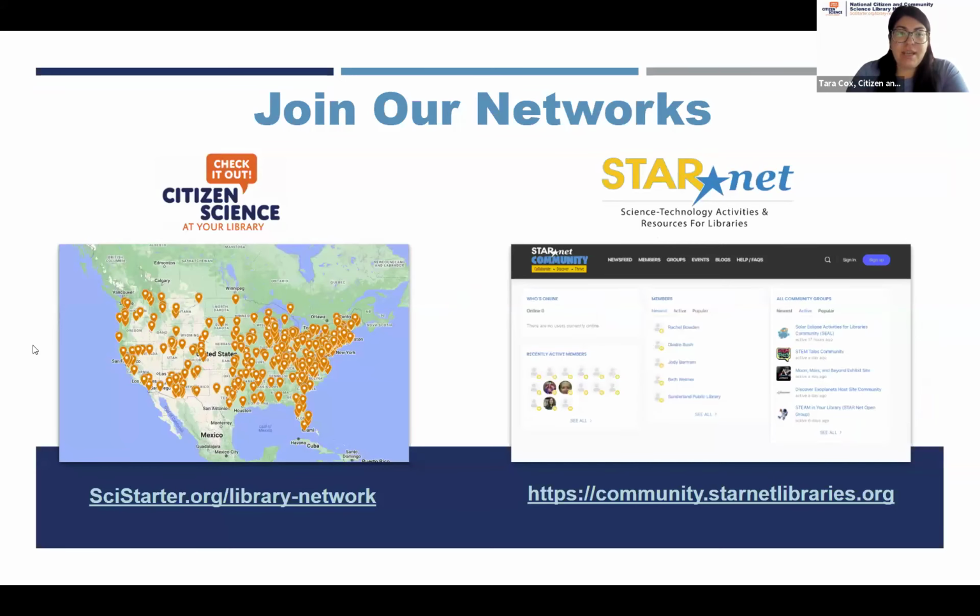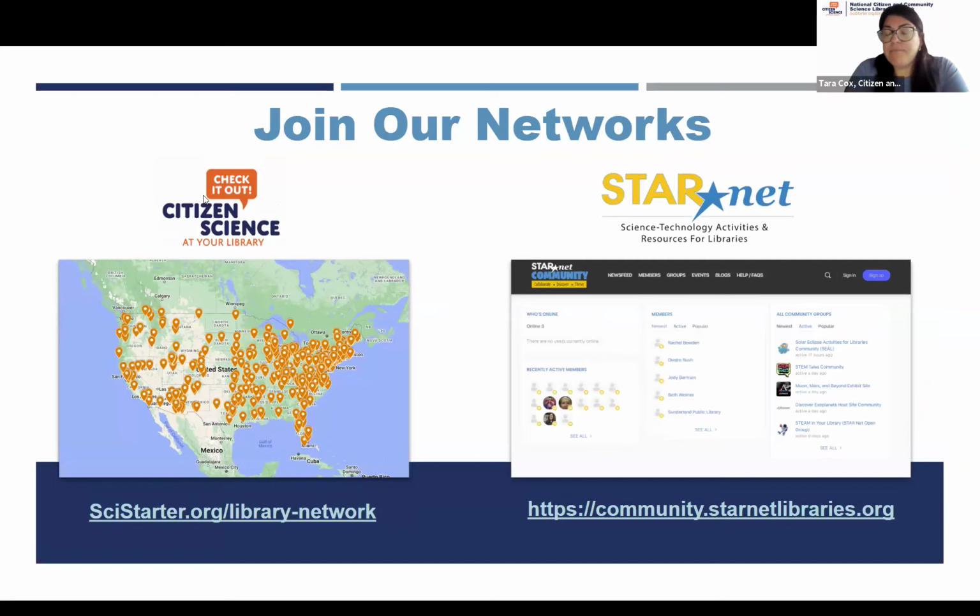So just mentioning, both the StarNet and the SciStarter teams have these library networks that are free to join, that have newsletters and different activities. So we encourage you, if you're not already a member of our networks, to please join them. The SciStarter Citizen and Community Science Library Network is focused on libraries that are interested in participating in citizen science initiatives specifically. And then the StarNet Library Network is really about STEM more broadly. So we are complementary networks, and we've been working together for a long time now. So we encourage you to join our networks.